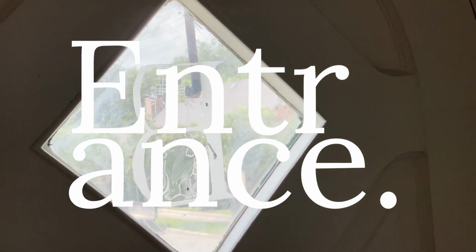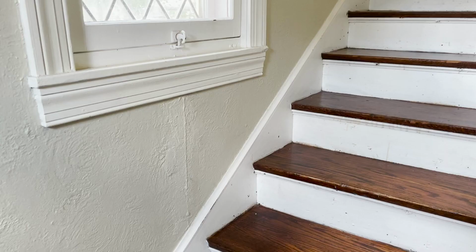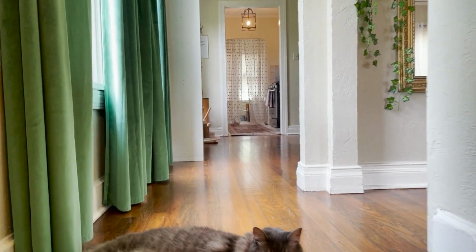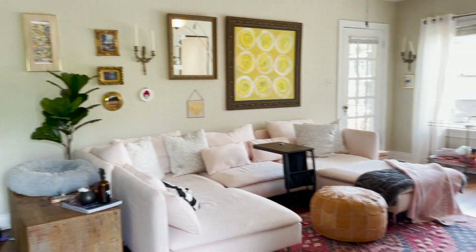The house itself is divided into two units. There's the downstairs unit and the upstairs unit. I am in the upstairs unit, which is amazing. I get really great light, and out of all the windows, it's just like a little tree house. It's beautiful. When you walk up the stairs and you turn, there is my living room.